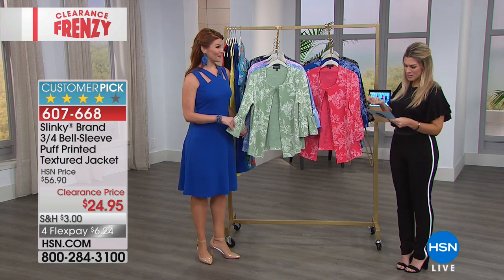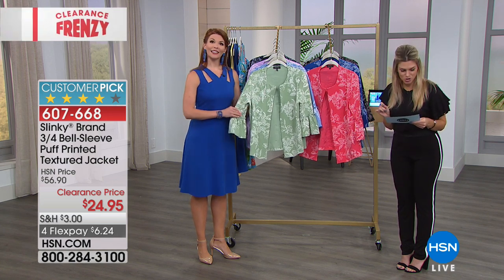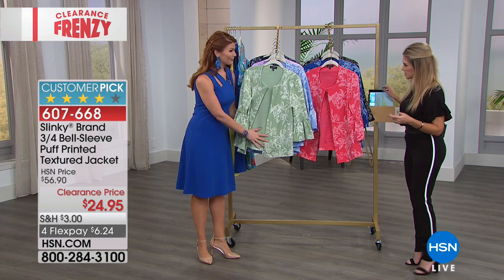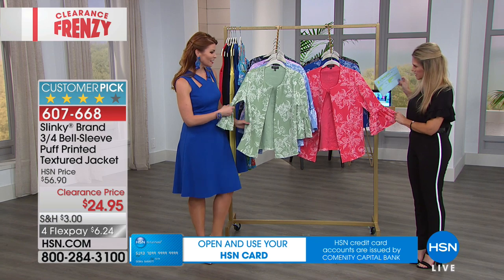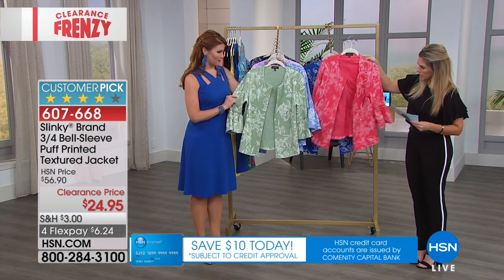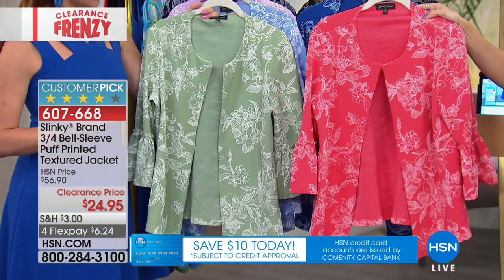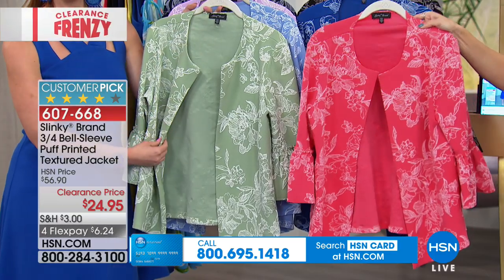All right, we've got another item from Slinky. This is a three-quarter sleeve puff printed textured jacket, over 50% off. Another wonderful customer pick. Wow, these are all pretty colors. Yeah, the colors are selling it for me here. Very nice. All right, let's talk about the colors real quick. I'm holding what we're calling the coral, and you can see it's a light, airy, soft floral in white, which I love.